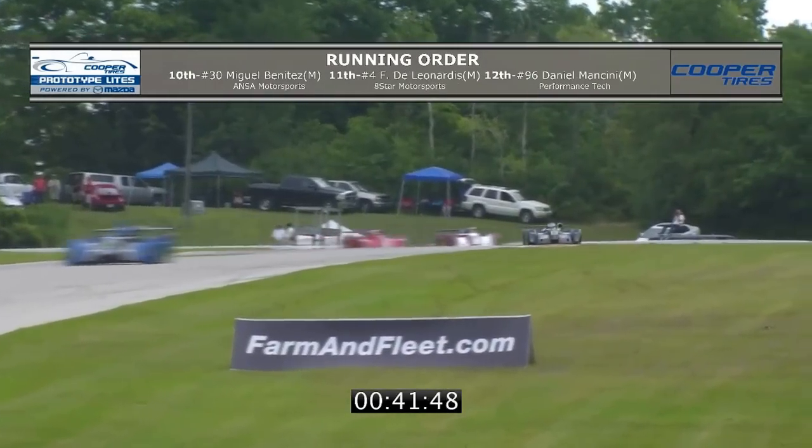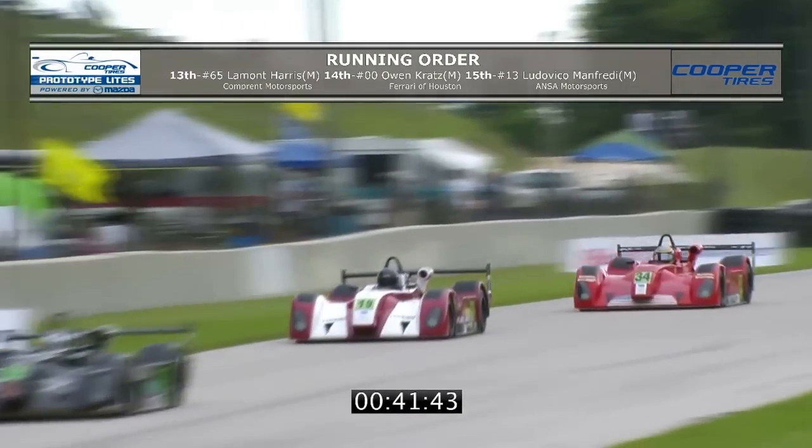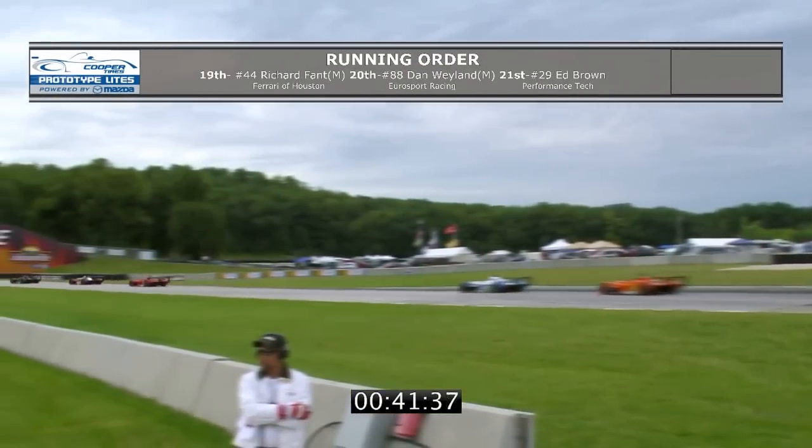These cars are extremely exciting. Yeah, don't kid yourself here. These aren't go-karts. These are real purpose-built race cars. A lot of downforce. If you look at the back and you see the huge ground effects tunnels, these cars really stick, especially with those Cooper tires.